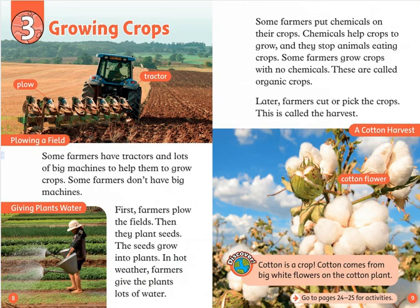Chapter 3. Growing crops. Some farmers have tractors and lots of big machines to help them to grow crops. Some farmers don't have big machines. First, farmers plow the fields. Then, they plant seeds. The seeds grow into plants. In hot weather, farmers give the plants lots of water.